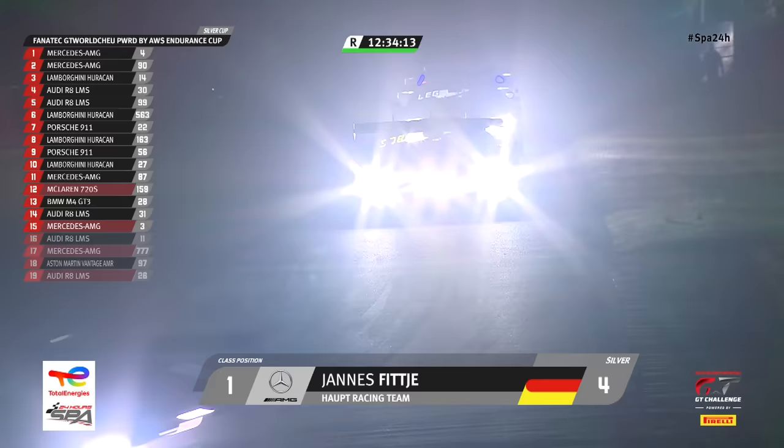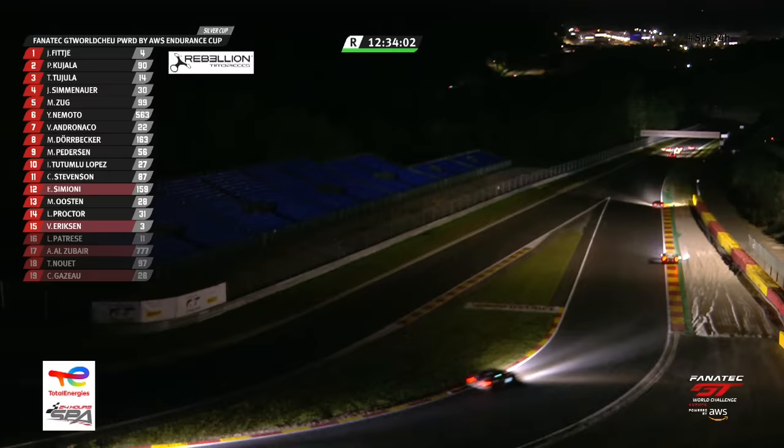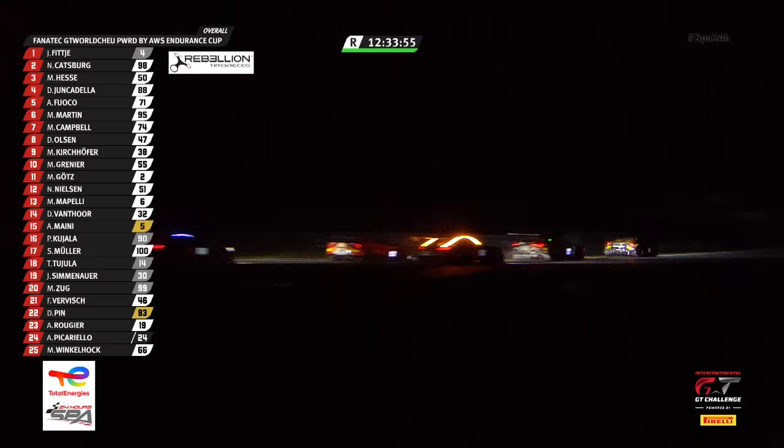So Yanis Fischer, car number four, the overall race leader and leading the Silver Cup. So for the Hout Racing team, they're leading the Silver Cup, they're leading the Gold Cup, but they're leading the race. Yeah, that is the thing. But of course, it will readjust. Within about 13 minutes now, Yanis Fischer will have to call into the pit lane so he doesn't exceed his 65 minutes.